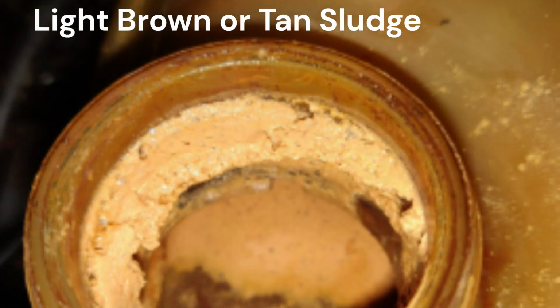A light brown or tan sludge usually points to dirt or dust mixing with your lubrication. This is common when equipment is exposed to the environment or when seals are failing. It can also result from excessive moisture or condensation. While it might seem harmless, this contamination reduces lubricant efficiency and increases the risk of corrosion over time.